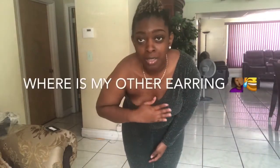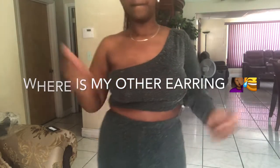And like I said, it is see-through. You can't see through my underwear right now because I do have on these shorts. But if I did not have these shorts on, you would see all of my goodies. But yeah, let's get into the next item.